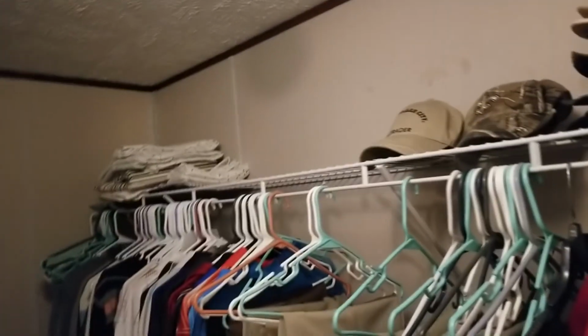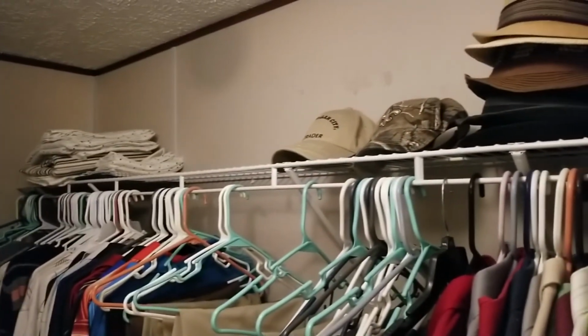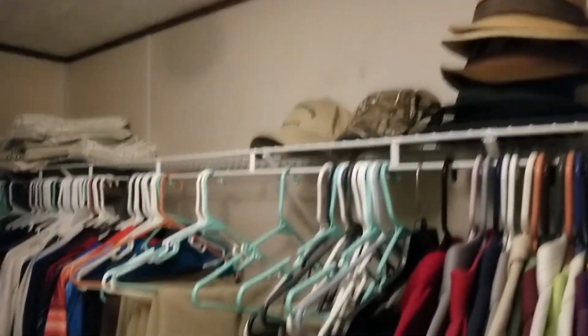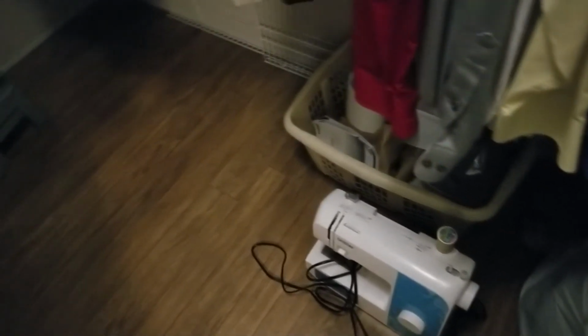But that was the only hard decision that I had to make up here. Everything else is just, oh, well, this needs to get wiped, erase the data, and then we can sell it. Those kind of things is what I was running into. And then the sewing machine I'd been thinking about for several days and decided it's time to let go of that. Definitely.